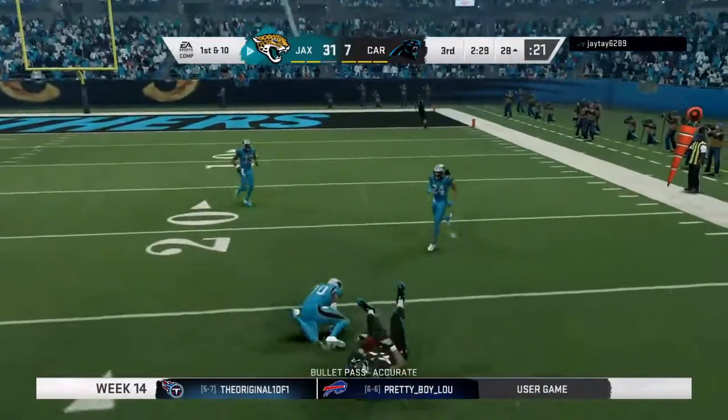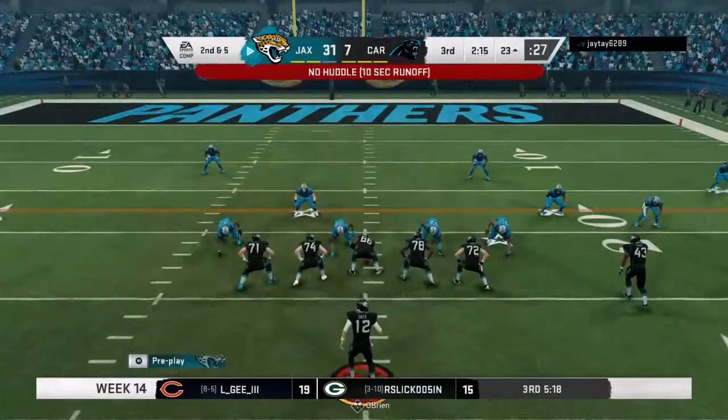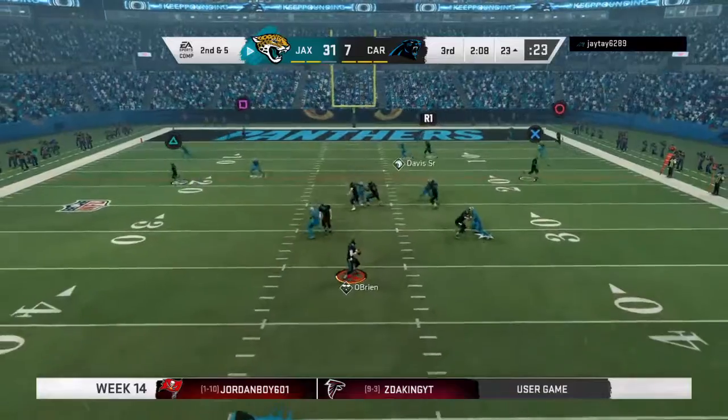1st and 10. Now this one to his tight end out on the right side. And he'll go down here right around the 23-yard line. 5 yards on the catch there. Brings up 2nd down. 2nd and 5.